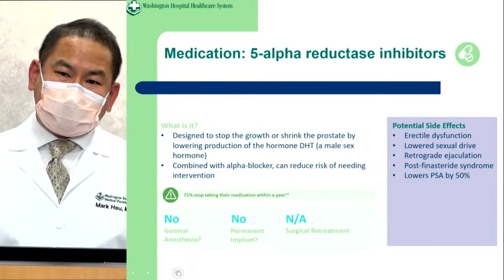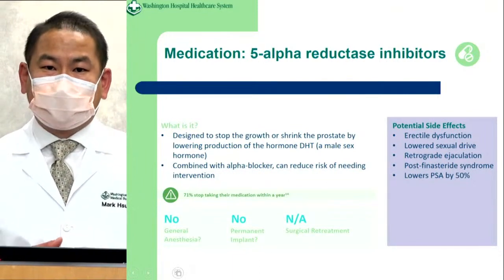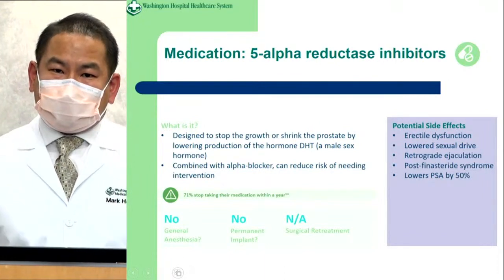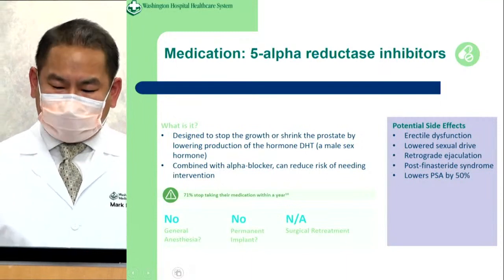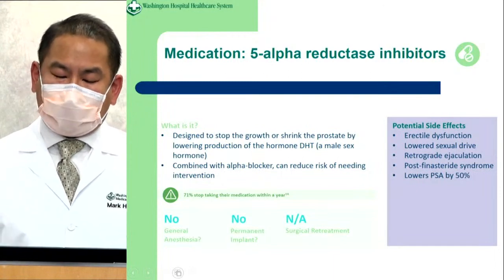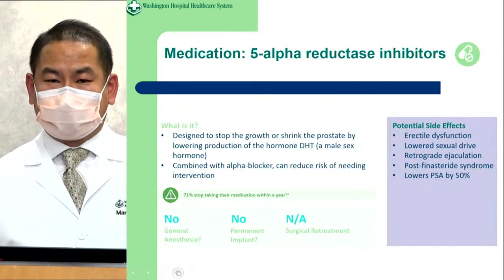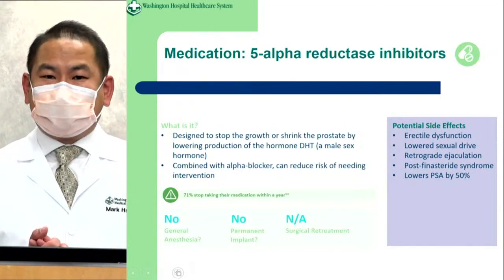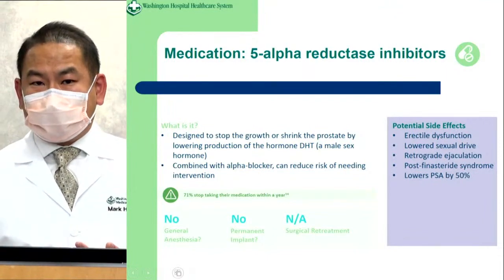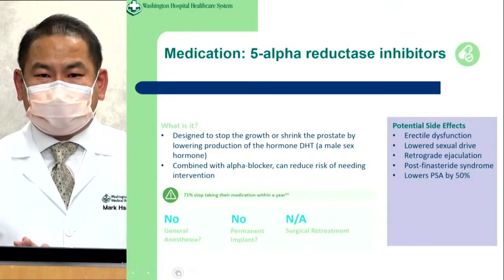As you can imagine, if it works by shrinking the prostate, that donut hole will potentially get bigger, right? So that's been a pretty effective medication as well. There are some drawbacks though, and the side effect profile is typically in the sexual arena, where there can be a phenomenon called post-finasteride syndrome that some people can get from taking this medication. That can manifest with worse erections, a lower libido, the retrograde ejaculation phenomenon. So these are things that we have to be aware of.